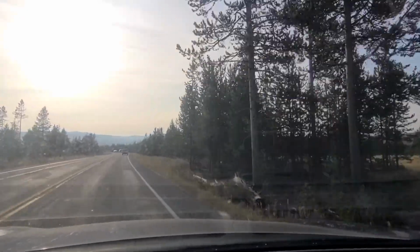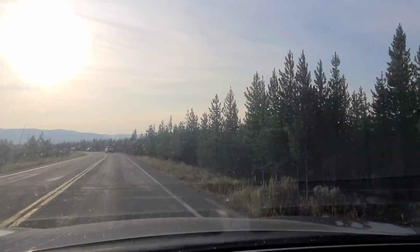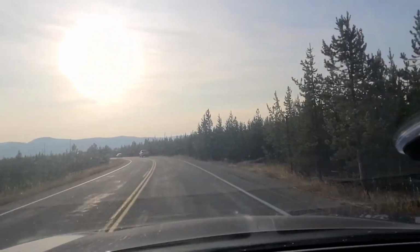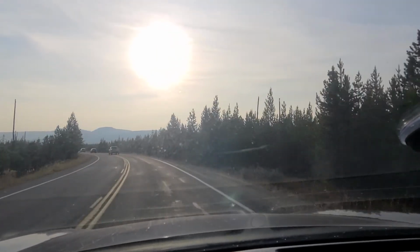I mean, I'm sure it is flat where they are. I mean, I don't know. But like, this is pretty mountainous. You guys are on the journey with me, so we'll have to see. It looks like it's pretty gorgeous. We'll see how it is.